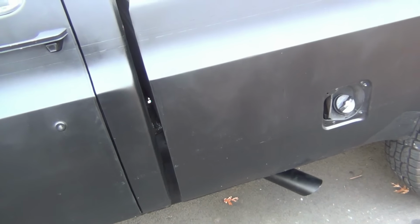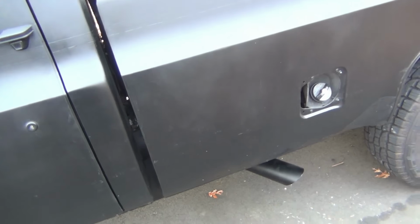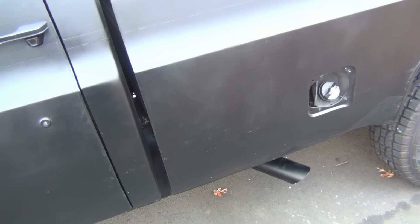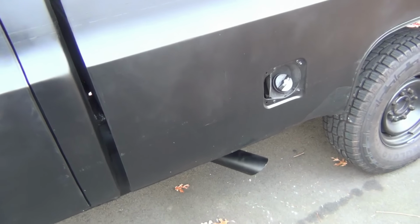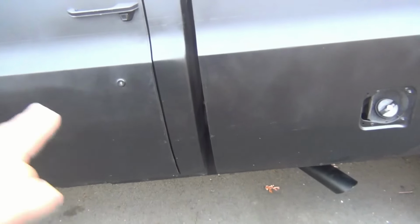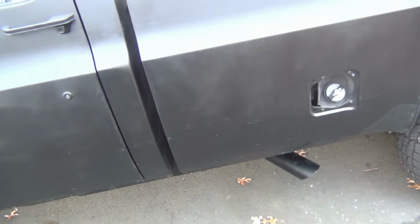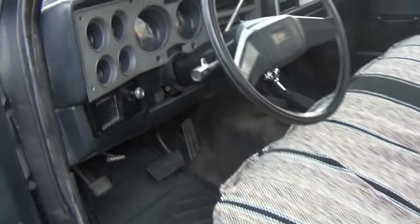I drove about an hour on the highway, doing 75 miles an hour. Totally fine, no droning, no vibrations in the cab. Maybe I got lucky, but with its placement closer to the cab, you think that it would be a little bit too much, especially with highway speeds, but it's been totally fine. No problems with it whatsoever. So I'm happy about that.